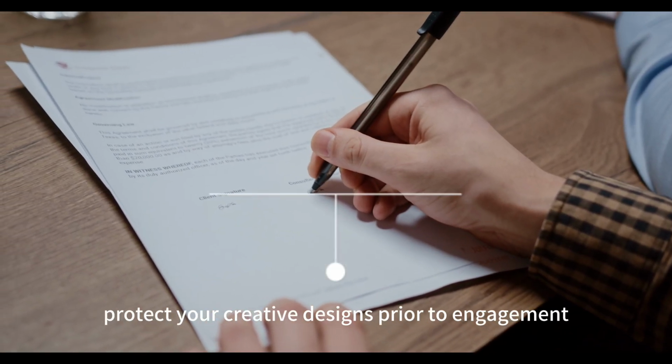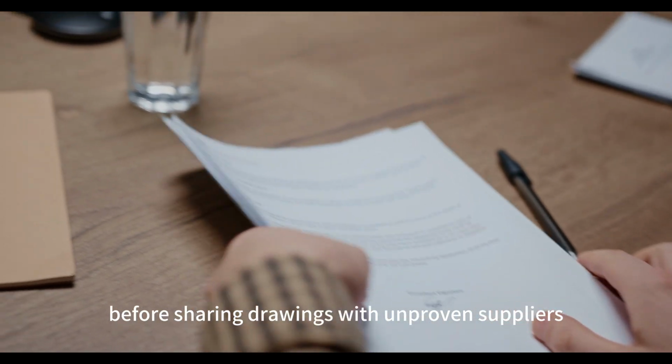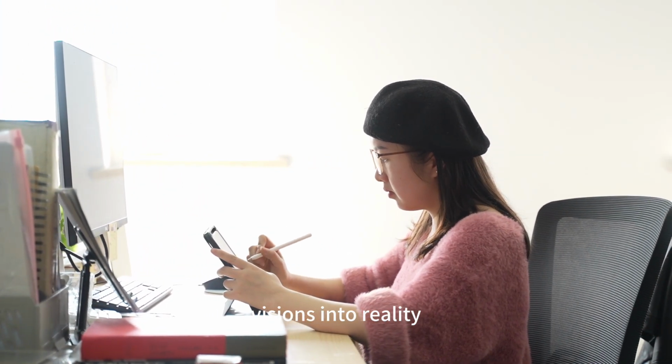Finally, protect your creative designs prior to engagement. Seek non-disclosure agreements before sharing drawings with unproven suppliers. I hope today's tips can help you find reliable partners to turn your visions into reality.